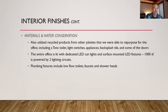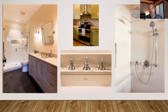The next slide, we just have some close-ups of some of the other materials and finishes. In our office, we made kind of a show bathroom, and you can see LED lights. The ceiling fan that you see there is a Whisper Green Panasonic fan, which is a really efficient exhaust fan that has module controls. So you can put in a control so that it will control the humidity, and it'll automatically turn on if the humidity goes too high. We have some close-ups of the plumbing fixtures and also of the appliances that were repurposed.